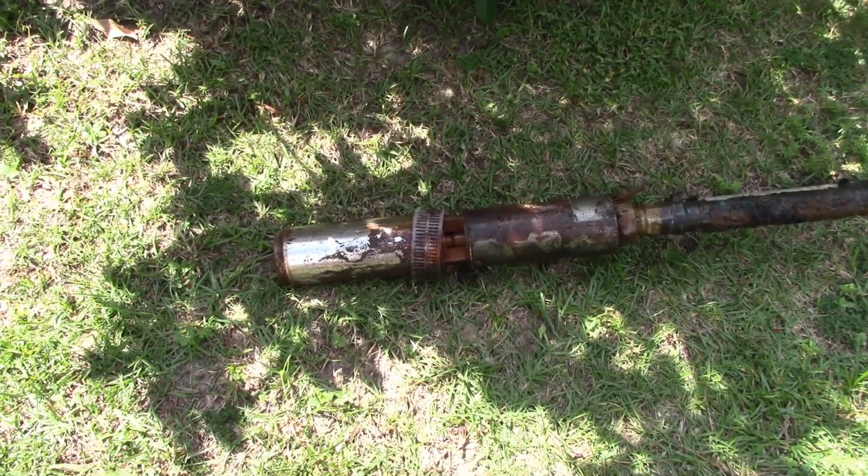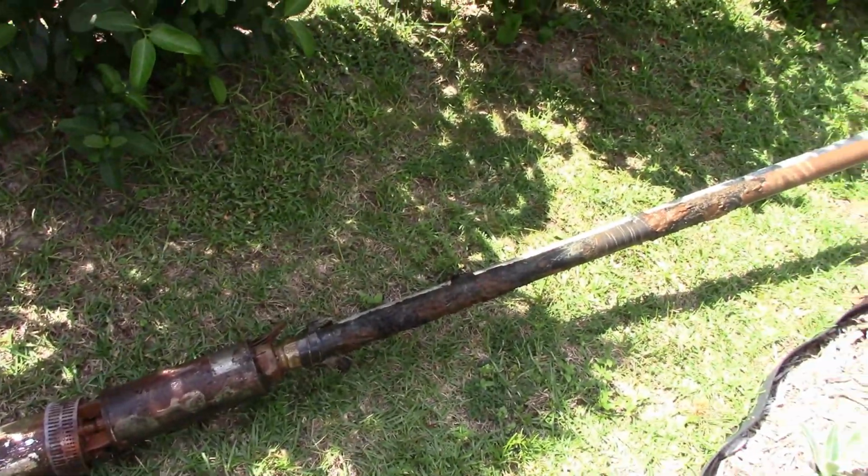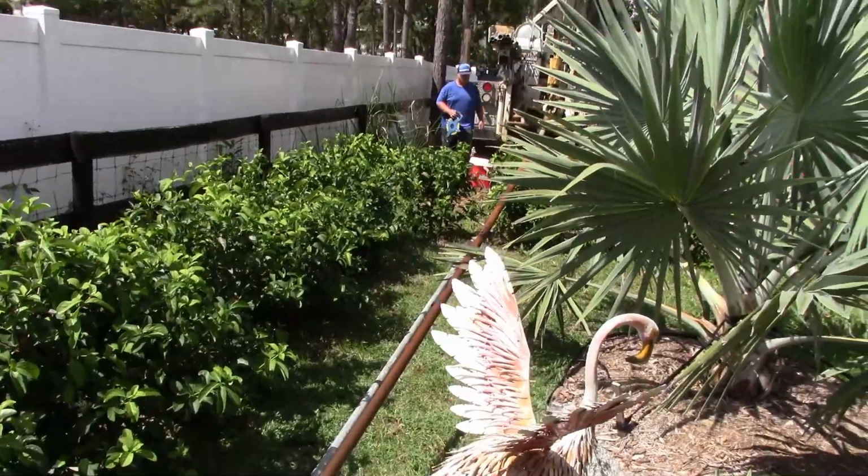So that is our old nasty pump. Look at that. So we're down. We're not that far down. About 40 feet.